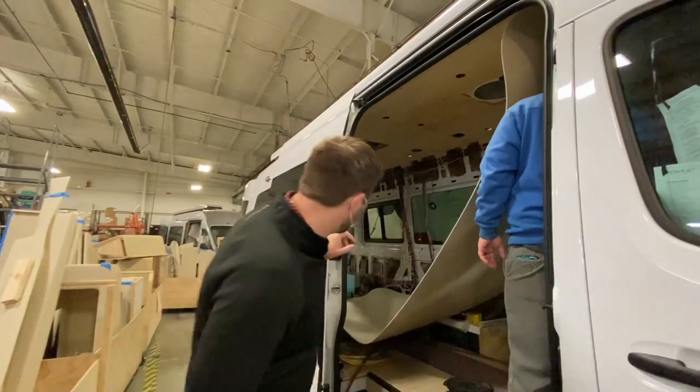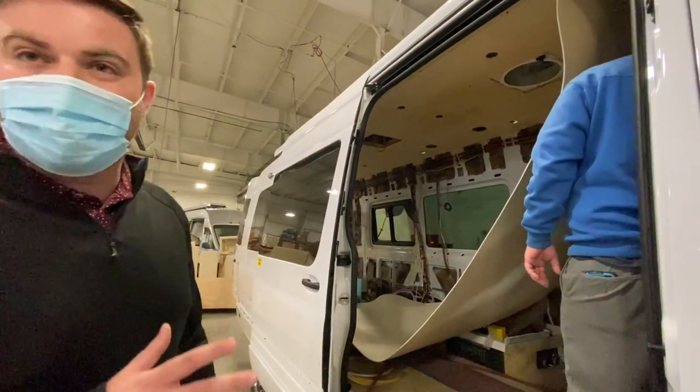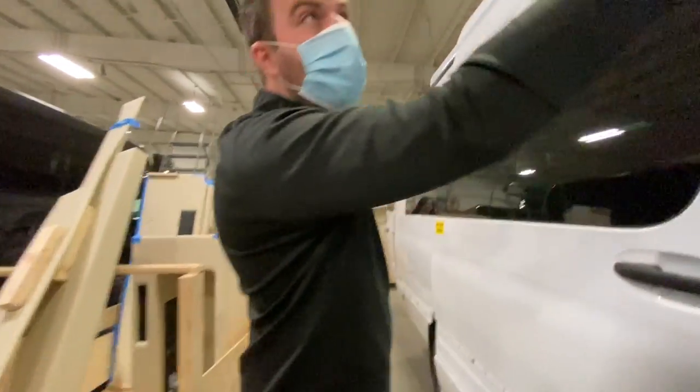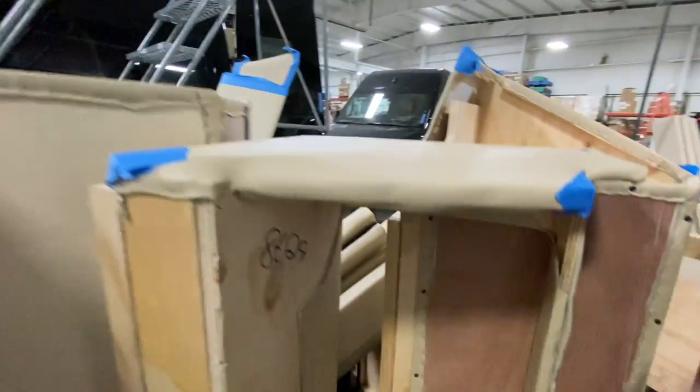I'm familiar with that. It's really good insulation. The rear doors too, and we'll see that. A lot of people miss the rear doors. Mine has that as well. You'll see some foil insulation as well for that front cab. Inside of your cabinet, as you notice, there's a lot of engineering going on. It's basically to keep weight down.